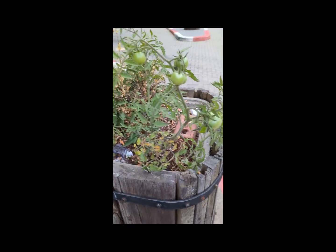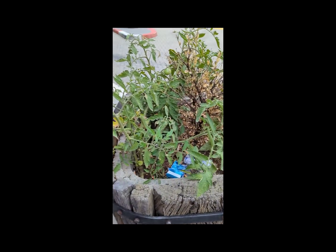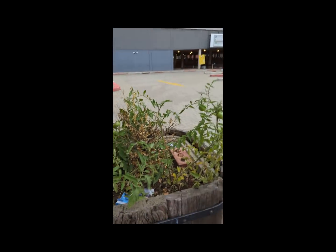So I saw this all over Johannesburg. Fruits and veggies being grown in public spaces. This is a tomato plant growing at the OR Tambo Airport. And next is a statue of him.